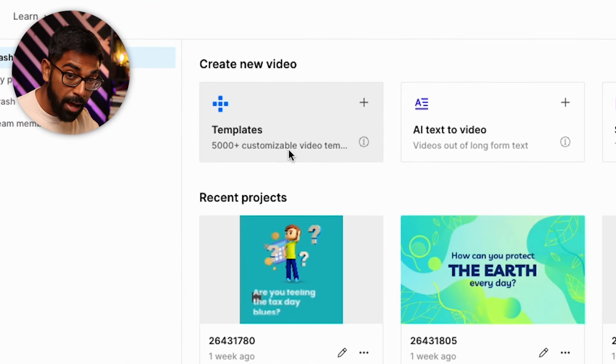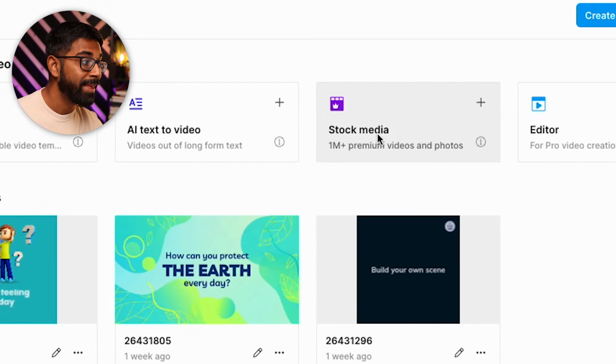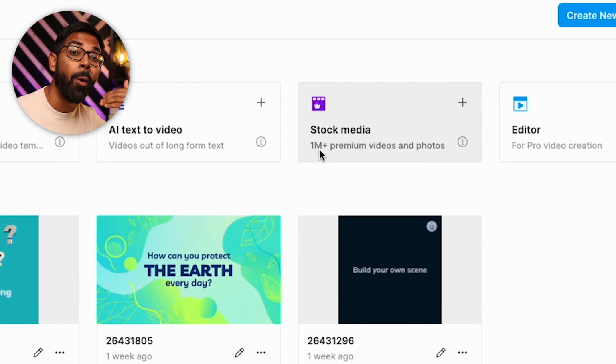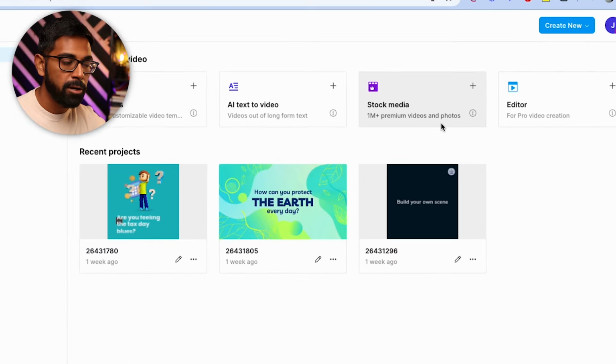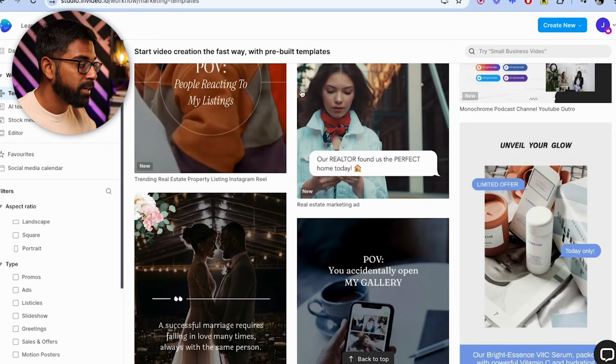There are over 5,000 customizable templates that you can choose from. There is AI text to video, and then there is stock media, which is over 1 million premium videos and photos, which can be used as B-rolls in your videos or ads as well. So let's go to templates. As you can see, there are so many templates to choose from.